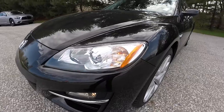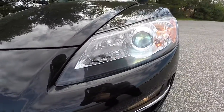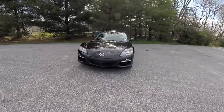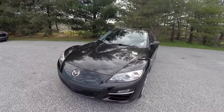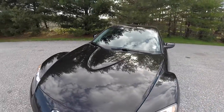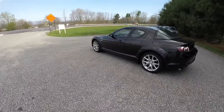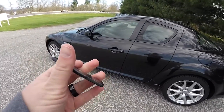Up front, xenon high-intensity discharge projector beam headlamps. We've also got fog lamps. On the hood, you do have a rotor influence design stamped in the hood sheet metal. And this vehicle does have a smart key access card, about the size of a credit card.